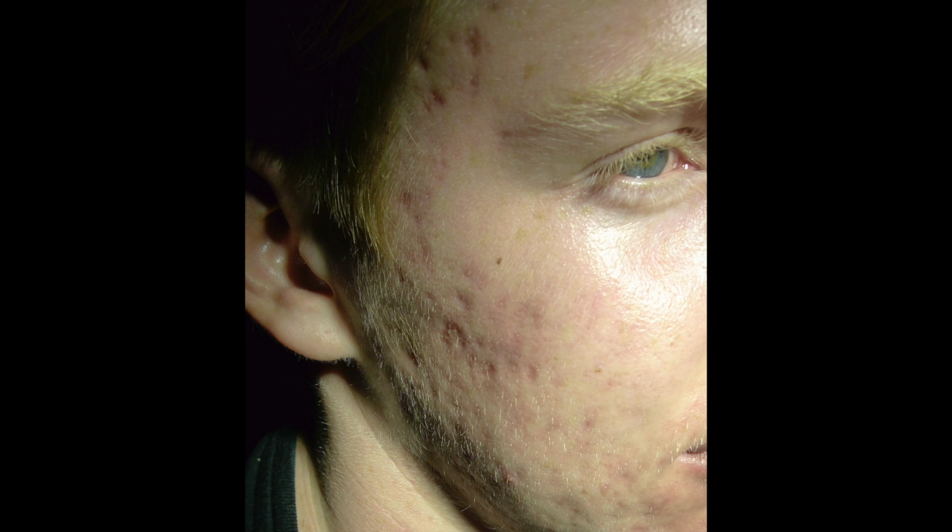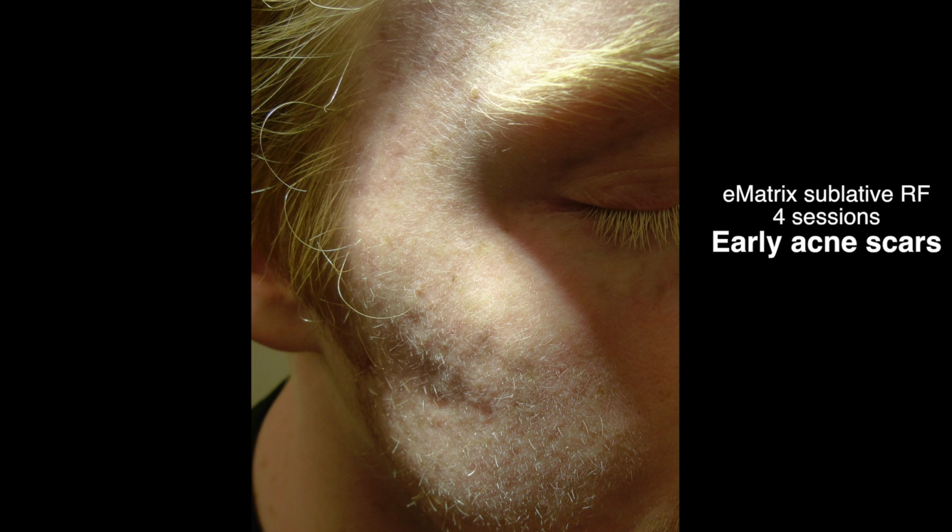And with early scarring, what do I do? I use E-matrix because we don't need to actually have an aggressive treatment. Scars remodel really well if they're treated early. So early scars are scars that are less than 3 to 4 months old, in my opinion.